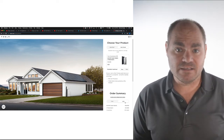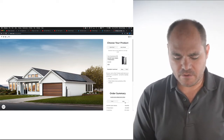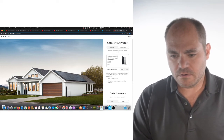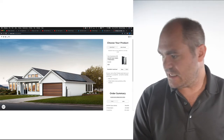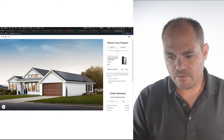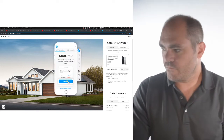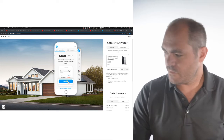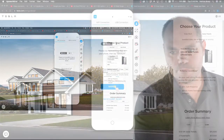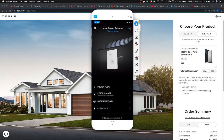Checking my app, I can see that I have the latest version. Let me just pull this up. Let's see if I can share it with you guys. I should be able to do this. So you can see what's showing in my Tesla app specifically. Let's just make this full screen. So let's pull up the Tesla app, which I have here.